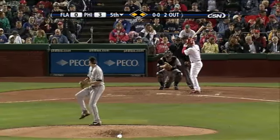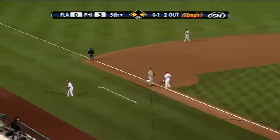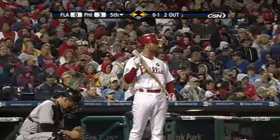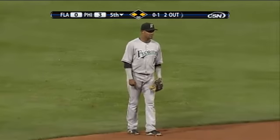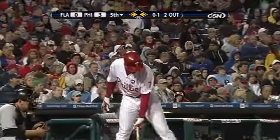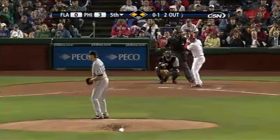And Pedro Feliz, an RBI single, stands in. Wes Helms, who came on to play third base when Hanley Ramirez went down with an injury, and Bonifacio moved over to short. He's had himself a couple pretty good ball games. Yeah, that groin is a tough injury for a shortstop because you have so much running to do back and forth. And he might have hurt it when he beat out that base hit and stretching going to first base.